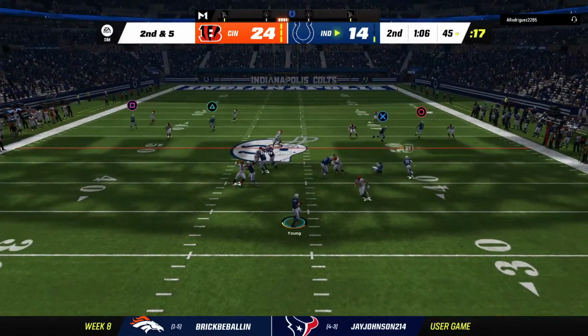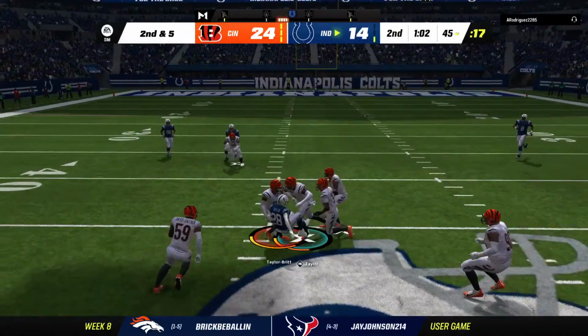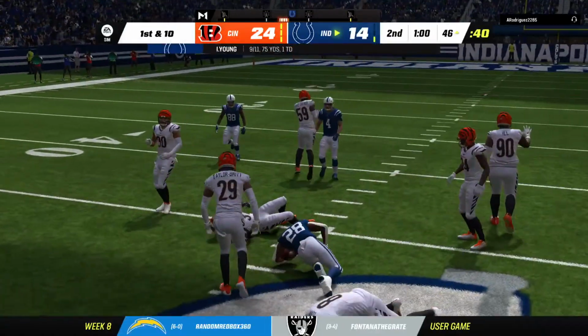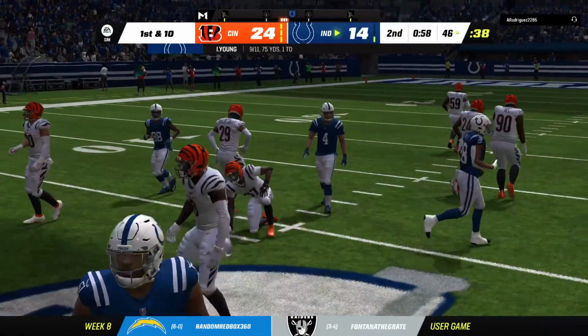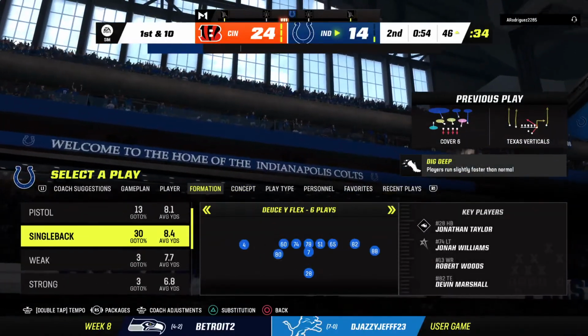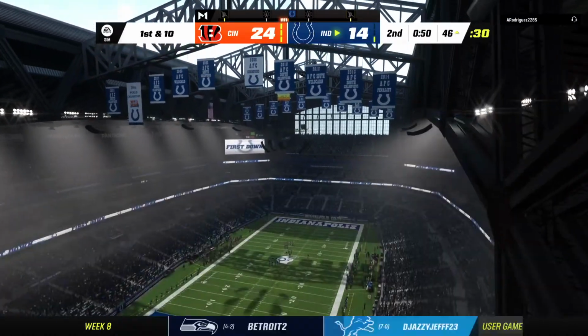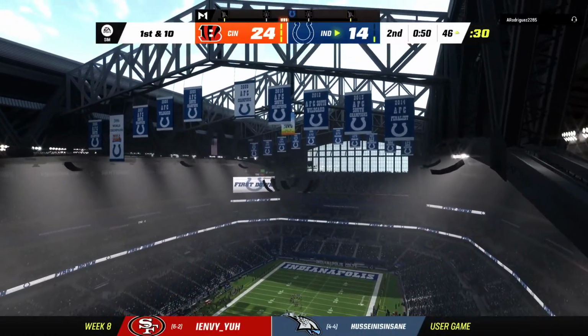Now Young. Got his man, complete over the middle. It's Taylor. And he'll be tackled on the other side of midfield at the 46-yard line. Well, they'll use him a lot out of the backfield. He had 5 catches a week ago, and he makes another catch here for good yardage. 1st and 10 at the 46-yard line.